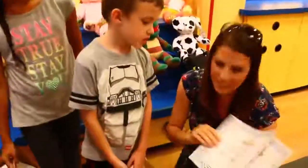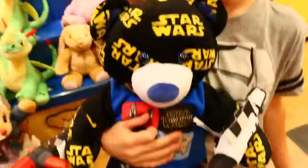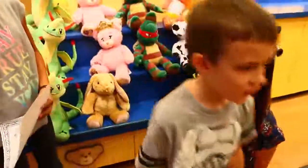So now we have our birth certificate, Sierra. That is Kamrynn's cute little bunny. And then Darth Star Wars is Alex's cool little bear. So a special thank you to Build-A-Bear Workshop.